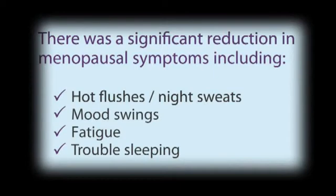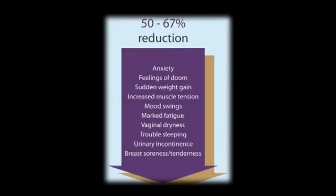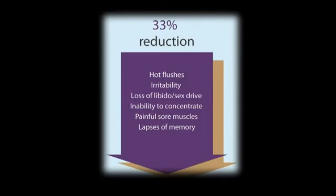And what are the findings of the survey? These women reported significant reductions in almost all of those 23 symptoms, which was surprising. We found, actually, that there was between a 50 and 67% reduction in symptoms like anxiety, feelings of doom, sudden weight gain, increased muscle tension, mood swings, fatigue, vaginal dryness, difficulty sleeping, urinary incontinence, and even breast soreness and tenderness. And on top of that, there was a 33%, or a third, reduction in hot flushes, in irritability, loss of libido and sex drive, painful sore muscles, and even lapses of memory. And I should say that across the group of 508 women, the results were statistically significant.